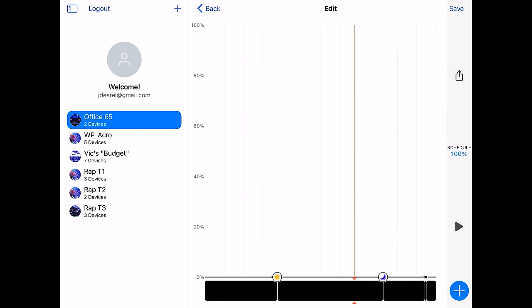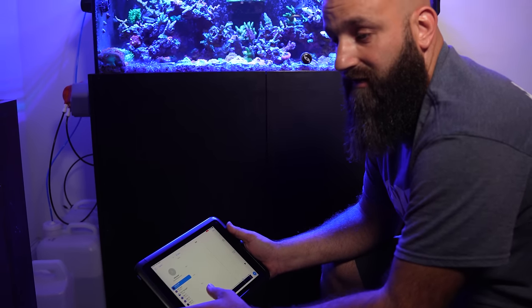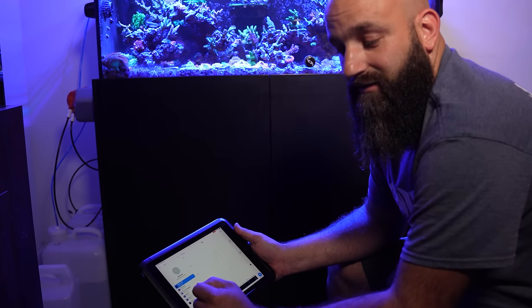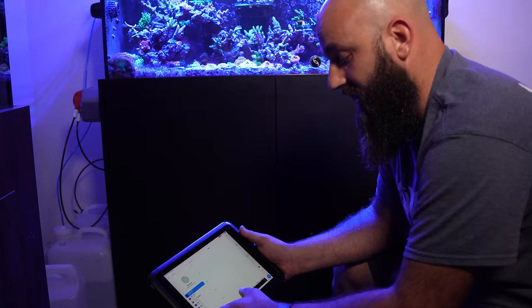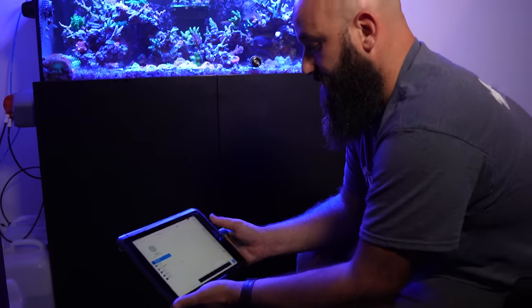Now I have nothing, starting from a blank slate. Let's say that I have a tank full of euphyllia and zoanthids and call it acanths. And I really wanted something that's going to give me a good photo period of white, and it's going to give me a really nice blue that I can enjoy for the majority of the day. I'm going to do the same thing, but this is how I would do it.